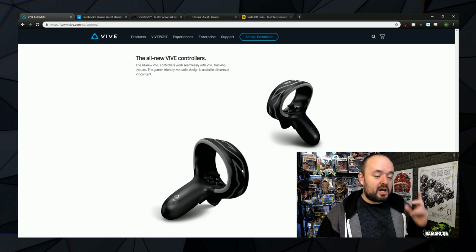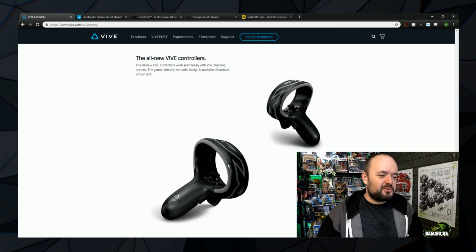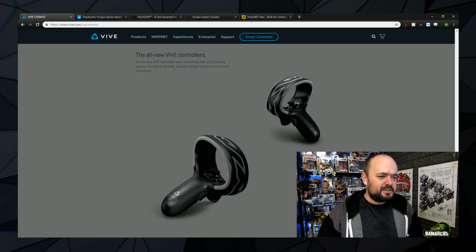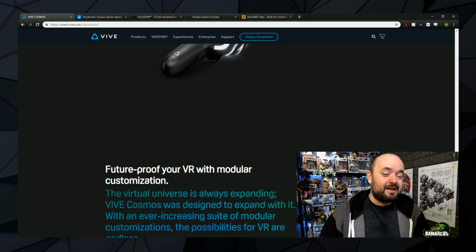As I say, two controllers. I do like the pattern on these controllers. How cool is that? It looks like some sort of tribal pattern, and it lights up. Does it show us it lighting up? There you go. That is very funky. I do like that. That is very smart.